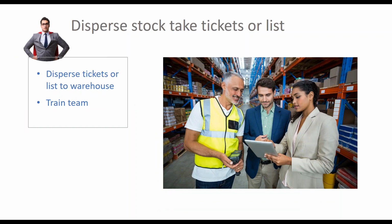So now that you've set all those parameters and you've dispersed the tickets to a list of your warehouse staff, you're often going to want to train your team on correct counting processes. Often stock take discrepancies may stem from basic miscounting of products, selecting the wrong unit of measure, or counting the incorrect stock codes. However, through the use of riteSCAN, it really helps prevent these errors through scanning barcodes and providing visibility to the operators on the count processes that are actually taking place out in the warehouse versus the manual paper processes that may be in place today.